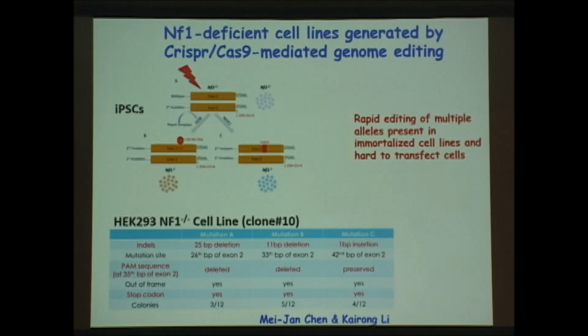We're also taking a single cell line, so we have an isogenic line, and introducing the different mutations in that line, so we can really test, in an isogenic background, what are the consequences of these individual mutations that we're trying to study. We've created an NF1 deficient line so we can reintroduce the cDNA and also do some rescue type experiments with a single allele.